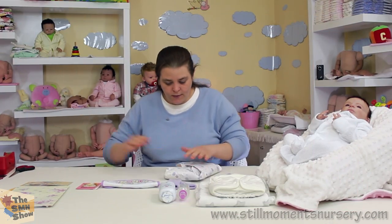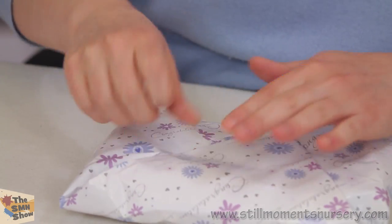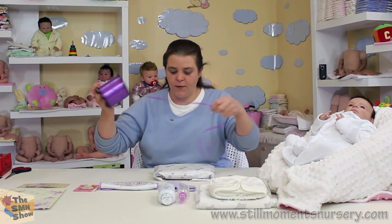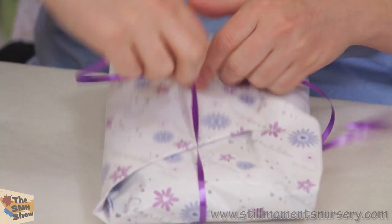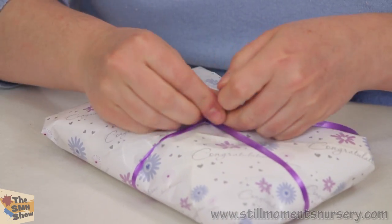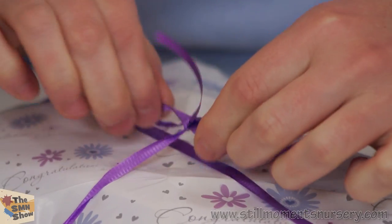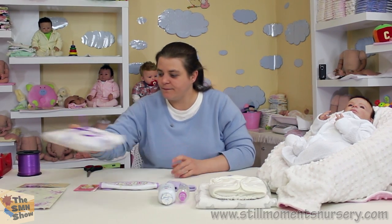So there's all of her clothing, a little bit more sticky tape there. And then I'm going to wrap up the outside with a little bit of ribbon, which is going to make it all nice and pretty. So there we go. So there's one little package for her mum to open.